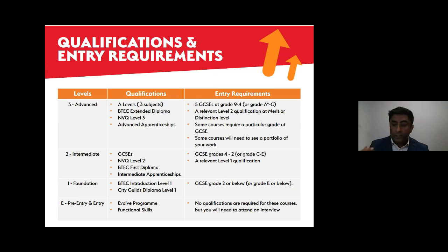So based on the subject you're interested in, there will be different levels available. If you refer to the slide, you'll see that we have entry level right up to level 3. We do have higher level courses. We do things like higher education as well. So if you're looking for something at level 4 or level 5 or even level 6, these are things that we do offer.